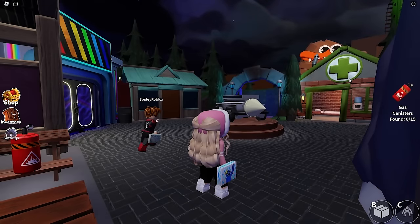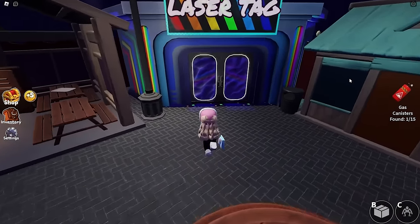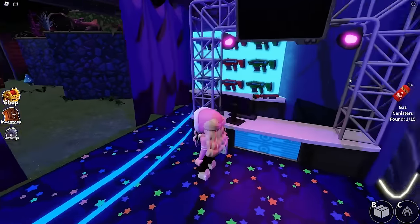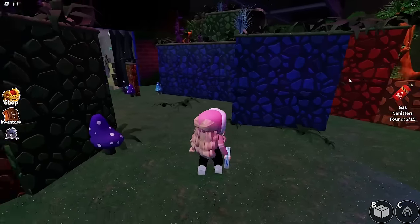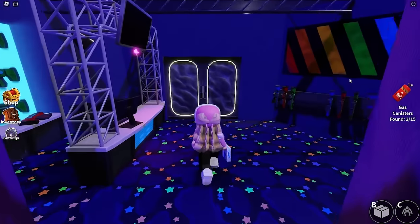Alright, we gotta find 15 gas canisters to power this thing up. Nice! We got one right here. It's like a generator digger. We gotta look out for Yellow. I heard a giggle back here. Oh no, I think Yellow's the new character.